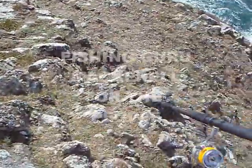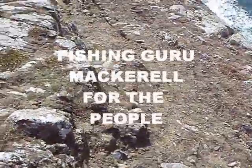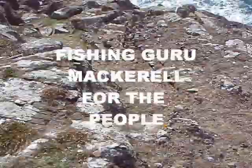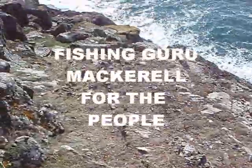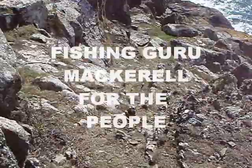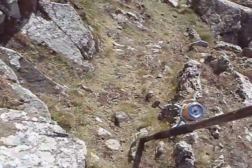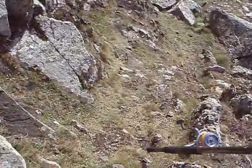There was a time when the sea was our larder, was the people's larder. But now, due to the overfishing and greed, commercial fishing and finance, it means that the seas have been plundered. And no more is it our larder.